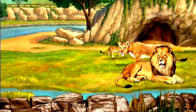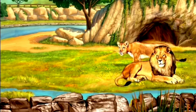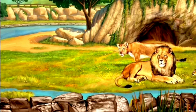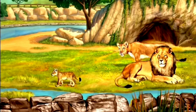A male lion's job is to protect the group of lions it lives with, called a pride. He will roar to warn other lions to stay away, and his roar is so loud it can be heard for miles and miles.